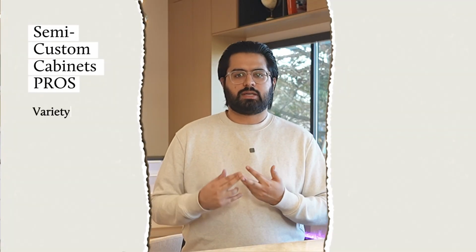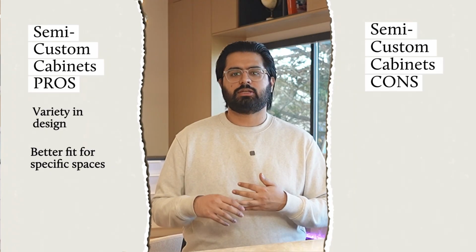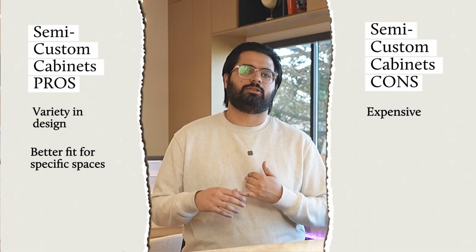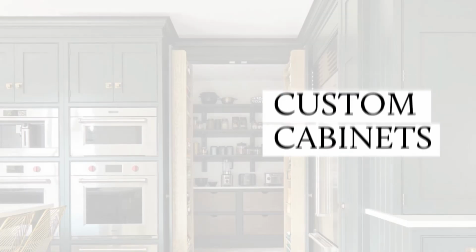Pros: greater variety in design choices and better fit for specific spaces compared to stock cabinets. Cons: it's more expensive than stock cabinets, and as most semi-custom cabinets are made to order, they will have longer lead times.